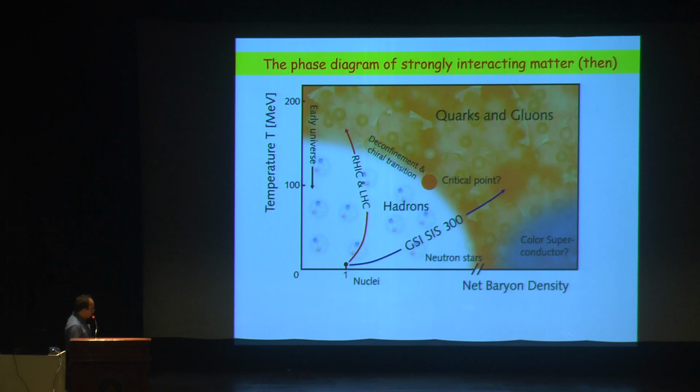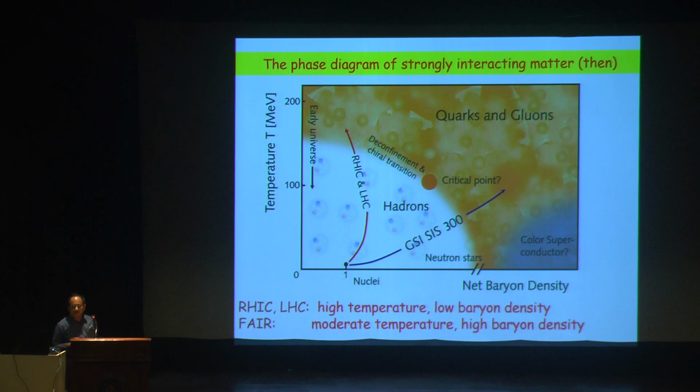Why am I interested in this collider in experimental? You see, this is the Relativistic Heavy Ion Collider, and the Large Hadron Collider. These are the accelerators where they collide lead ions or gold ions, that means heavy ions. They collide and create a very high temperature, and those temperatures are supposed to take us from a hadronic phase to a quark gluon phase.